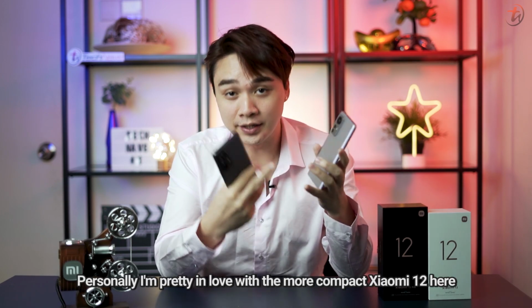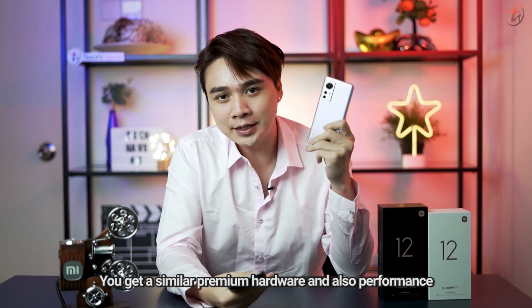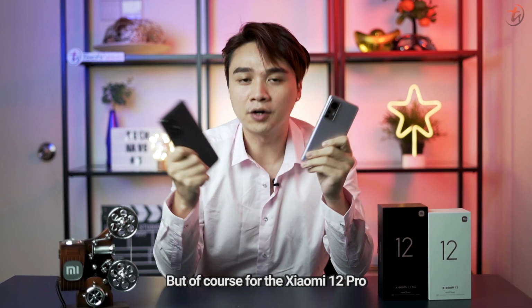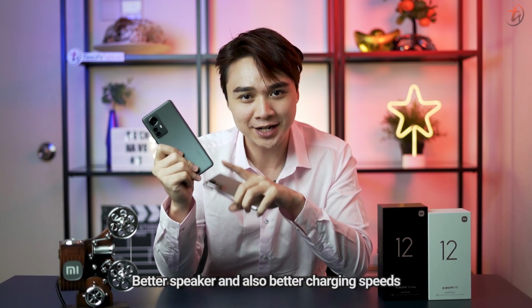Personally, I'm pretty in love with the more compact Xiaomi 12 here compared to the bigger brother Xiaomi 12 Pro, because at the price point, you get a similar premium hardware and also performance, while gaming runs smoothly for both of these devices too. But of course, for the Xiaomi 12 Pro, you'll definitely get a better camera, better display, better speaker, and also better charging speeds.